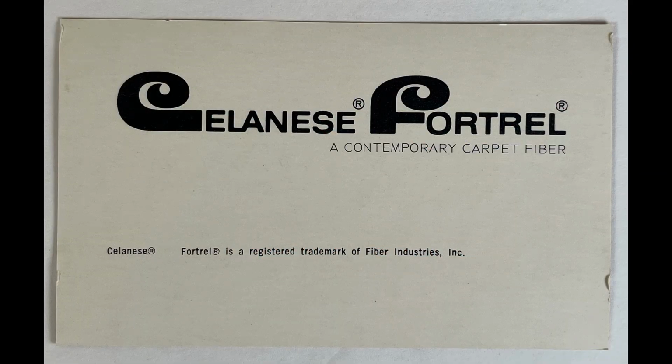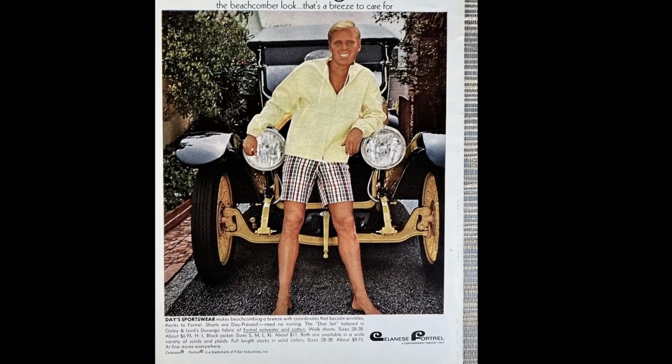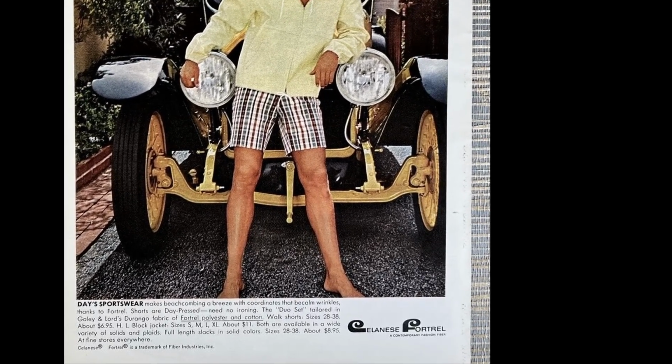The rear of the board is printed with a stylized Selony Forrell, a contemporary carpet fiber. It also has a copyright line that reads Selony Forrell is a registered trademark of Fiber Industries, Inc. The logo of Selony's Forrell was used from 1966 to about the early 70s.